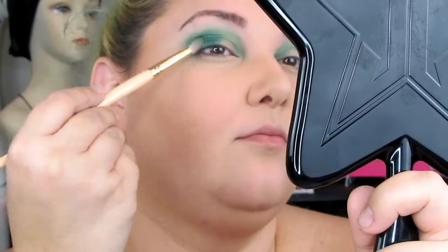Yeah, it looks cute. Okay, I'm just gonna leave it there. I'm not gonna drag it in because we're doing the shimmer in the corner of the eyes, so I don't wanna do a whole thing. I love these screens. So now I'm gonna deepen the socket a little bit.